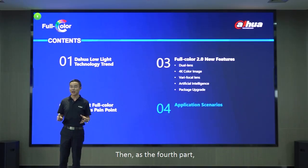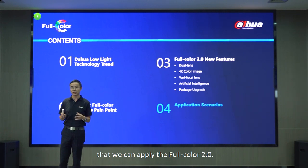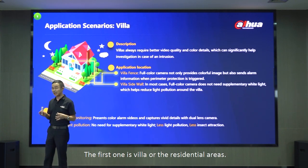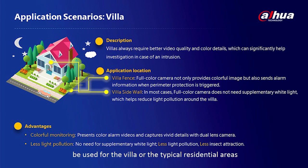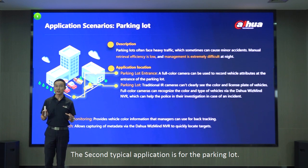Then as the fourth part, let's talk a little bit about the typical applications for the 4-color 2.0. The first one is villas or residential areas. As we stated before, the main pain point of the existing 4-color range is the supplementary light, the light pollution. With the new series, you are able to avoid light pollution, which is one of the main concerns of end users in villas or typical residential areas.